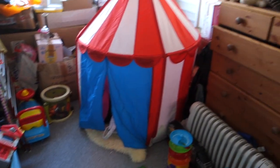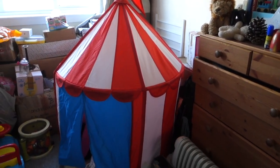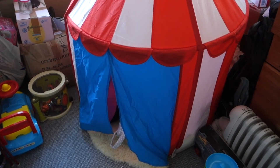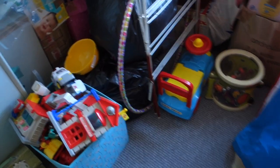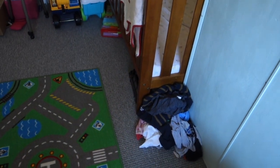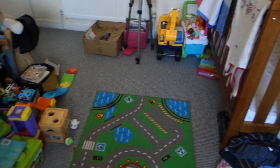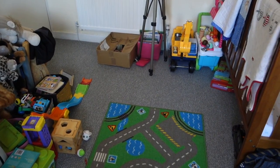I have been thinking about maybe getting an IKEA thing that those boxes fit in and just popping them there so that he's got tons of toy solution rather than just having them all over the floor. But yeah, I'm thinking of putting the tent away for a little while because he's not really playing with it anymore because he's distracted by everything else. That's a pile of clothes that aren't dirty but aren't clean enough to go back in the drawer, so I'll just put them here and go through them every now and then and see if there's anything he wants to wear. So yeah, it's not ideal right now.